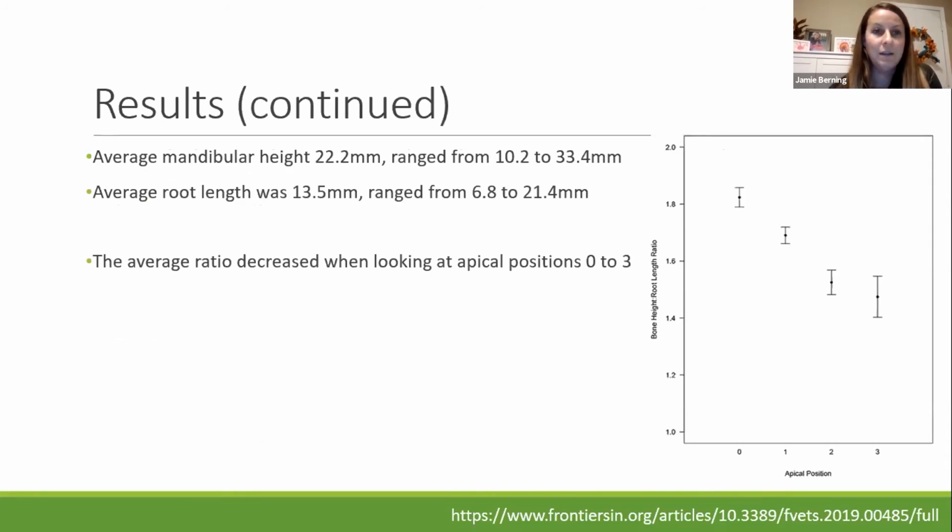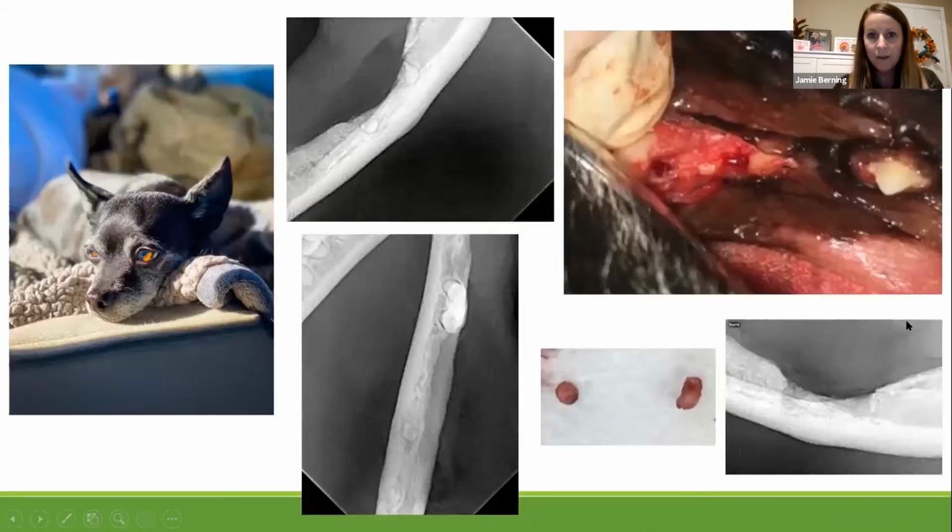So the average mandibular height that we found in this study was 22.2 millimeters. It ranged from 10 to 33. And then the average root length was 13.5, and it ranged from 6.8 to 21.4, in millimeters. And then the average ratio, as I talked about earlier in that same table, decreased when we look at the apical positions from 0 to 3, which makes sense when you think about it.